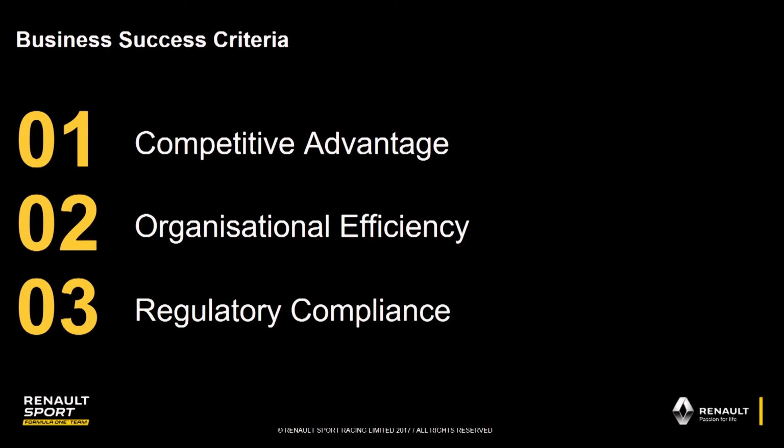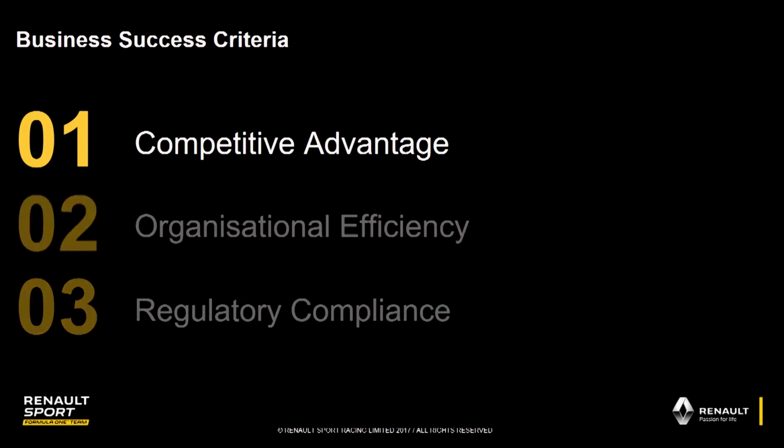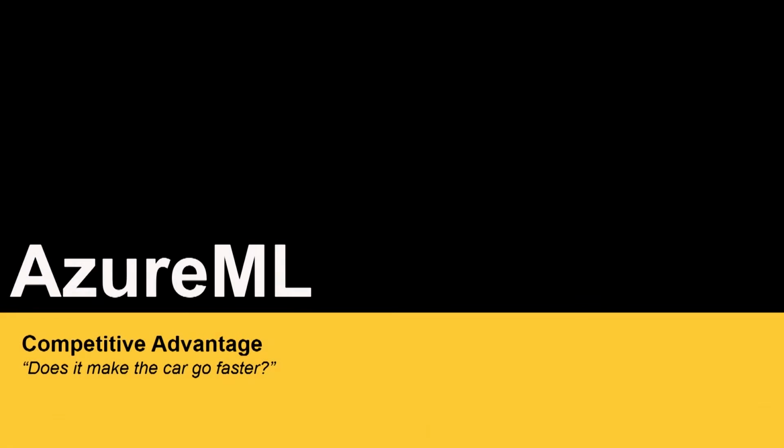So if we go back to our business success criteria, the next one we're going to talk about is competitive advantage. And for this, we use Azure Machine Learning. So I'll give you a little bit of background first on the kinds of data we're talking about. So this is our car, and before it goes out on the track, we have to program the ECU, the computer on the car, to tell it how the car's going to run.